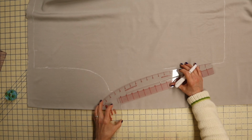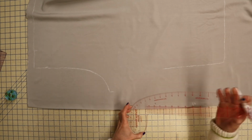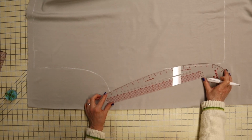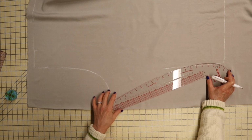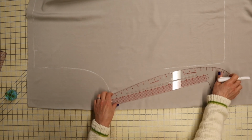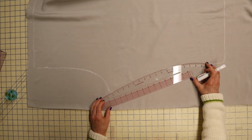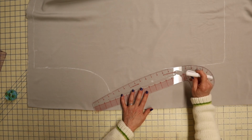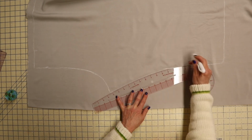So I really don't want that to be too big a curve. Yeah, I'm going to do that. And you don't have to match up to this point. That's just so we know where we are. You want this point to match up with your crotch point. I think that looks pretty good right there. Perfect.